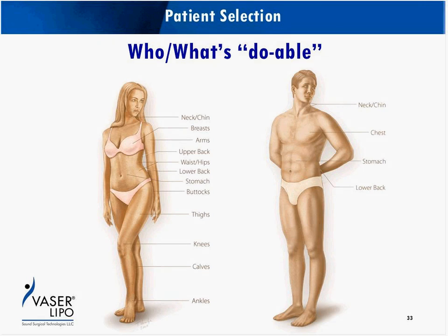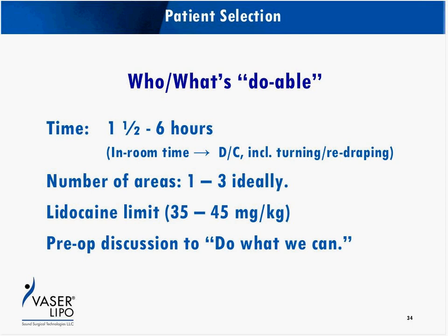What's doable as far as anatomically? I think really any anatomical area is doable in the office. Again, we're talking mostly about patients that are relatively fit, pretty close to their ideal body weight, and we're really treating smaller volumes and fewer areas.